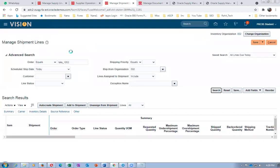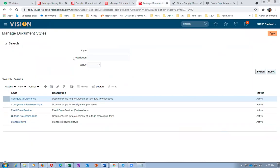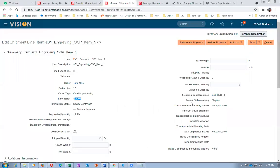Go there, click on it. So we are querying on the work order number on the managed shipment lines. It's not coming here. Tata underscore 1052 is very correct. Then what is the mistake here? Managed shipment line. Oh, it's coming. It took some time. It's very correct. Abhinandan is very correct. Now you can see it is already staged. So the PR process is complete because it is a logical item, and there is no need to pick and confirm it. Pick release and pick confirmation is completed. So it's now staged. We only have to do the ship confirmation process, the only thing which is pending.